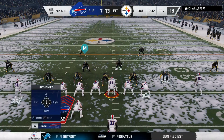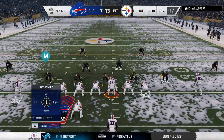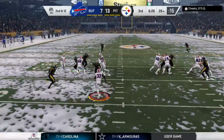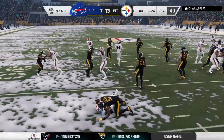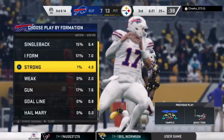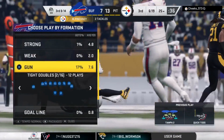We're just starting the second half, and we've got the football. Let's go ahead and punch it in, and then we'll take it from there. See how that recipe works. They'll keep it on the ground. Benjamin, and he is going to be stopped cold behind the line of scrimmage. That'll be a loss of a yard, and it leads to a third down.